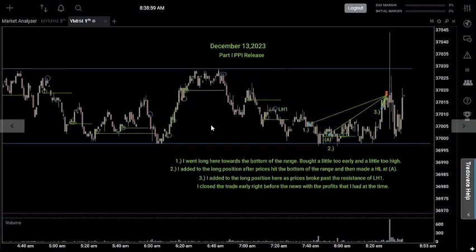Welcome back to another episode of Trading My Funded Account. Today is day number 45. It's December the 13th, 2023. We made some trades today, so let's get into it.